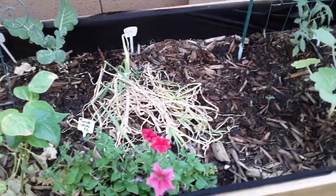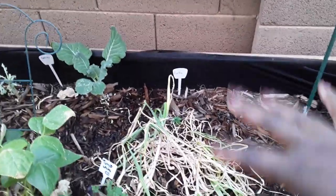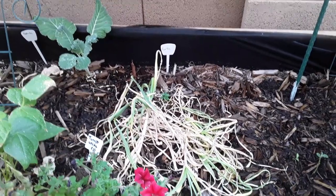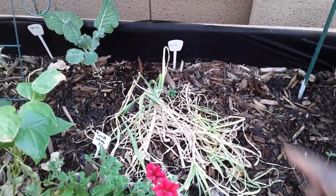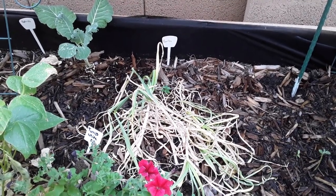So, I'm not sure if this garlic is what it needs to be. They said when it dies off like this, then you should be able to pull it and it'll be fine, but I'm a little afraid to pull it. I don't think that it's going to be where I need it to be. Garlic farmer, I am not.